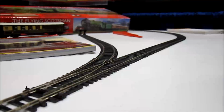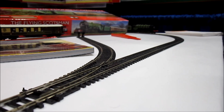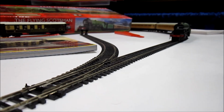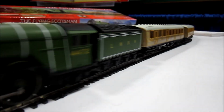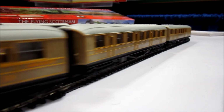And here's Hornby's table running the Flying Scotsman. I'm really glad Hornby's 00 gauge is now available in America. Though they only had 2 starter sets available in North America at the time I was there, the Flying Scotsman and the Mallard Pullman. The lowest price I've seen for those 2 sets is $200 each.